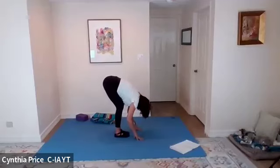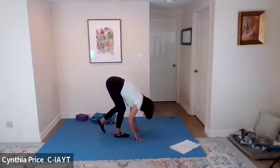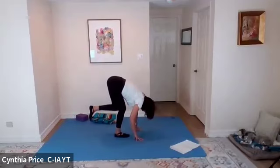Okay, let's check out that right leg. Shift the weight into that right leg. Lift the heel on the left behind you. So I notice right away that my right leg is not as strong as my left leg. Right, that becomes wisdom of the body. What is the body telling you?